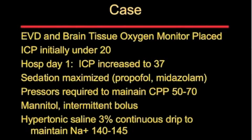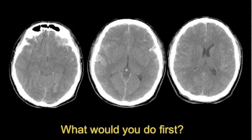Okay. Just as I said, I might do that mildly at first, but then back off very quickly once the other treatments have been instituted. Okay, we'll move on with what we did do. We did put in an external ventricular drain and a brain tissue oxygen monitor, and the ICP was initially under 20.